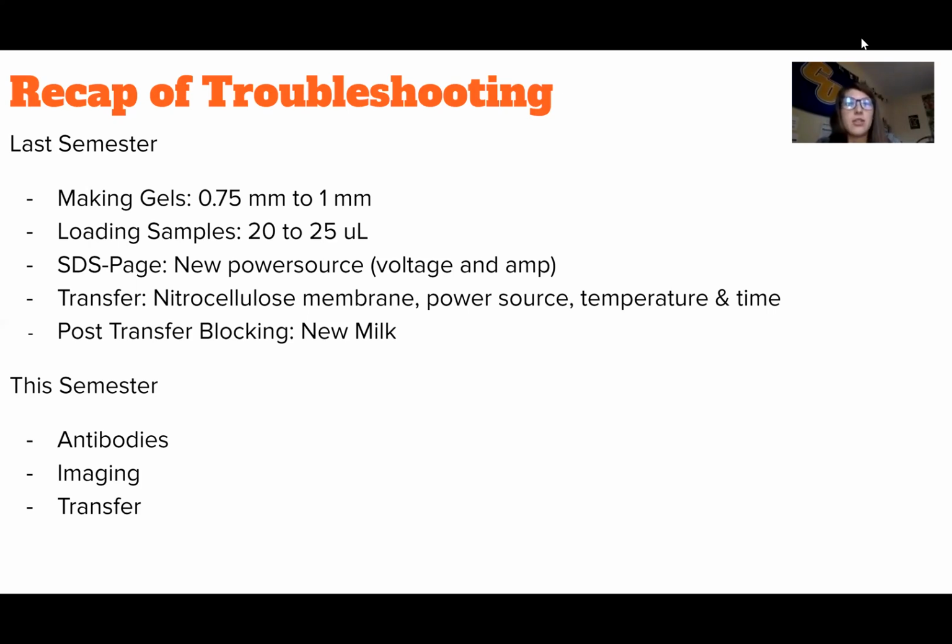Troubleshooting, we really got in depth, and we helped Ailee, and she caught up to speed right away. She's been doing awesome. This semester we really focused on antibodies, imaging, and transfer, the second half of that Western blot technique I was talking about. With primary antibodies, there are different kinds. I promise you we will talk all about it.